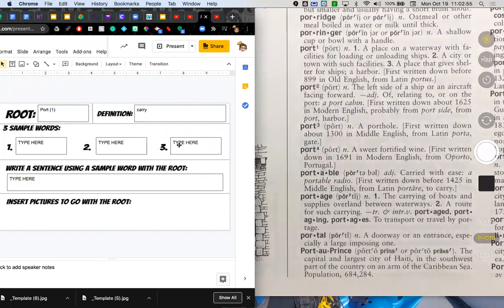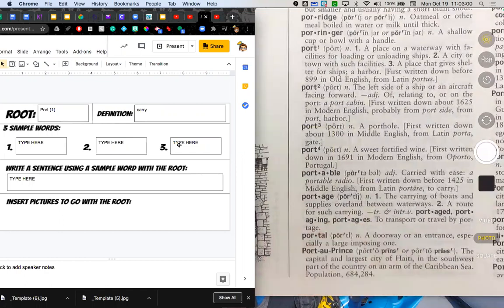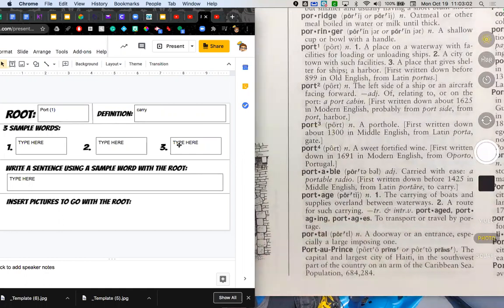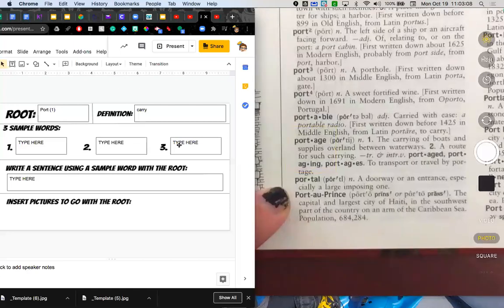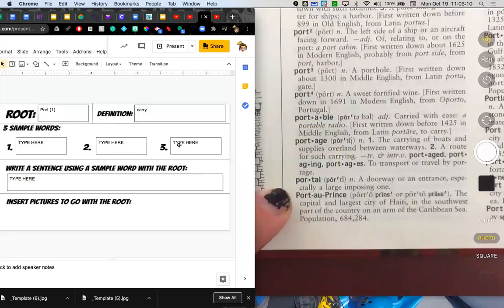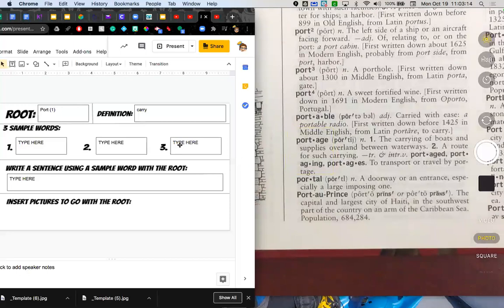How about portage? That's the carrying of boats and supplies over land between waterways. Where would that go? In port 1. That's carried. What about a portal? That's a doorway or an entrance. Where's that going to go? That goes with port 2 because port 2 is a gate or door.